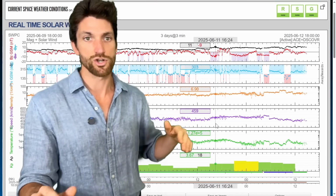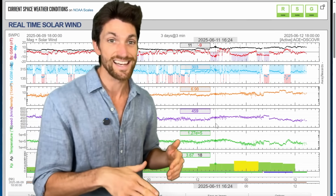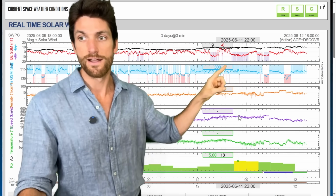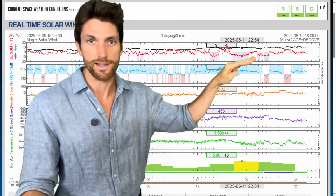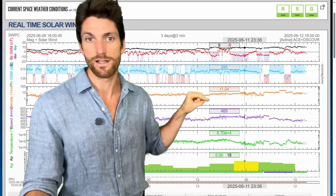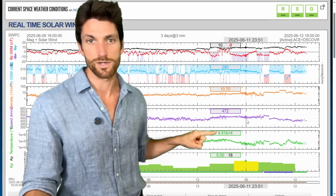And the red line is showing the southward Z component of the magnetic field. When that goes negative, that connects nicely to Earth's northward field, which is positive. And so we see that we had these buckets there allowing for that nice connection and therefore increased geomagnetic activity across the globe. Our plasma density didn't change much, our velocity didn't change much, nor did the temperature.